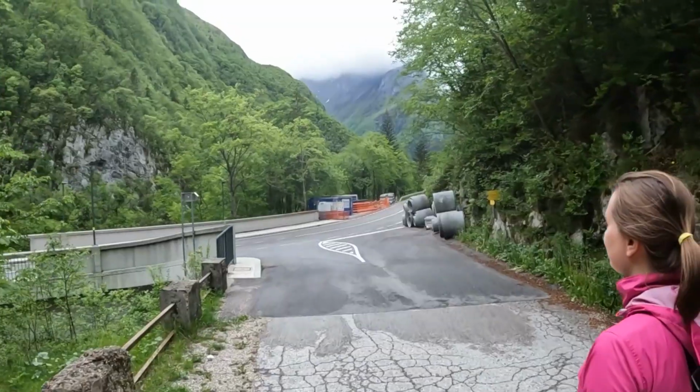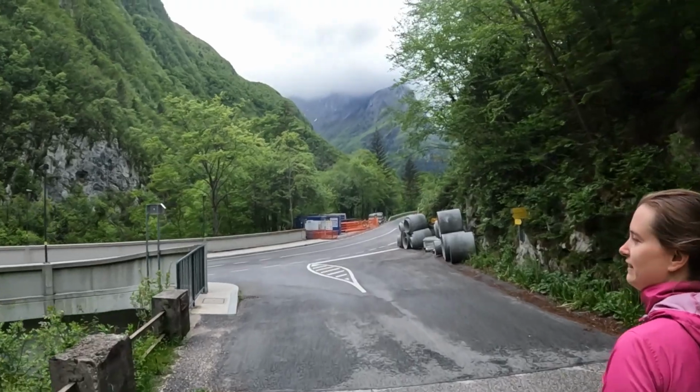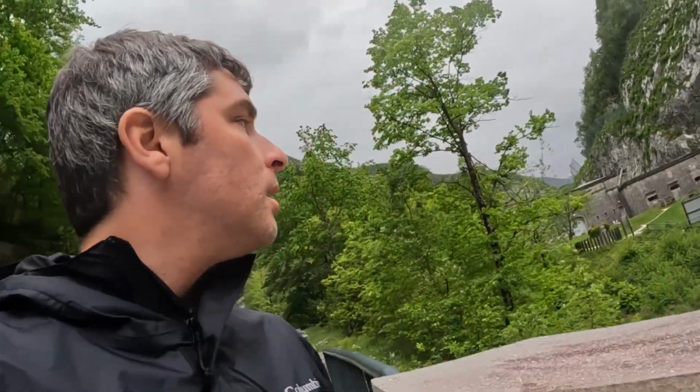So we continue down through the valley here. Another 5 kilometers or so from where we just were. And there's a castle here, or a fort, and I believe it is closed. It looks closed. This time of the year, I think it's only open on the weekends.